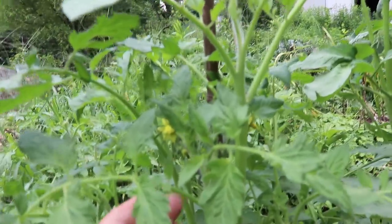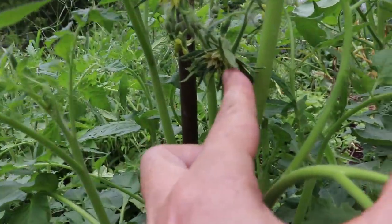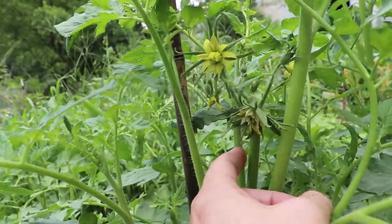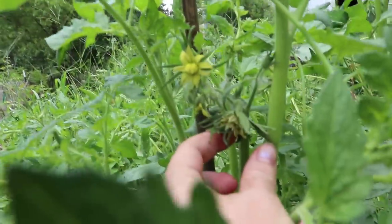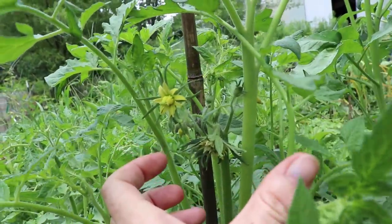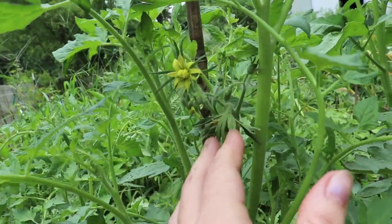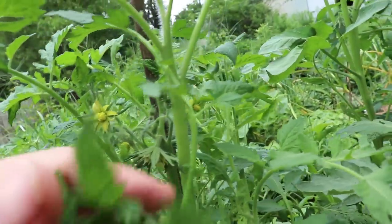For those of you that follow on Instagram, this is the triple bloom that I posted a picture of. It is really, really big, and that's caused by fasciation. That's when more than one bloom binds together and fuses itself. It also can be stems like that, but look at the flowers on their own. They're really big. I think these are going to be a big fruit. I've never grown them before. It's the Tennessee Spears green.